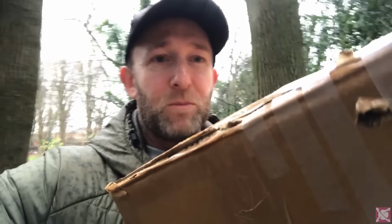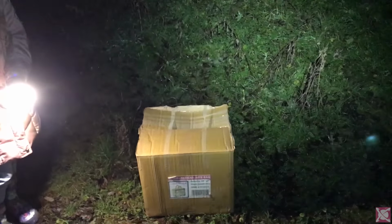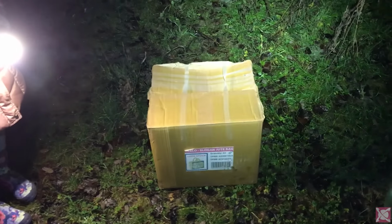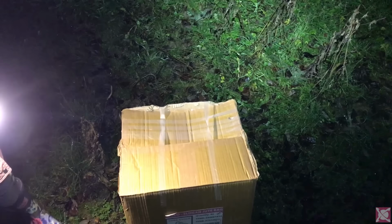So the best thing to do is release him at dusk. By the time I get back down to my lake, it'll be somewhere near dark and I can watch him fly off. So we're back down the lake and we've got Hootie in the box, and we're going to get him home for Christmas.